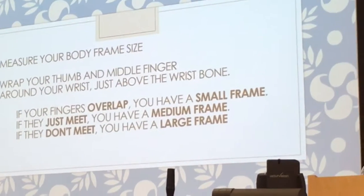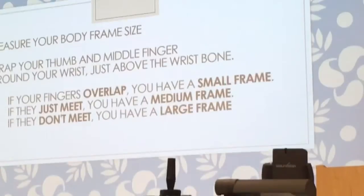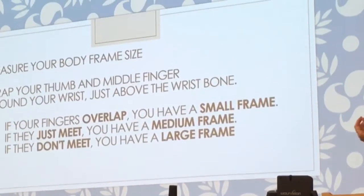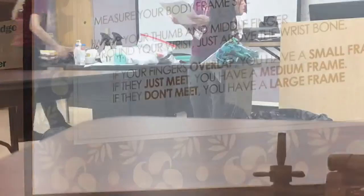Measure your body frame size. Wrap your thumb and middle finger around your wrist, just above the wrist. If your fingers overlap, you're small frame. If they touch, you're medium frame. And if they don't meet, you're large frame.